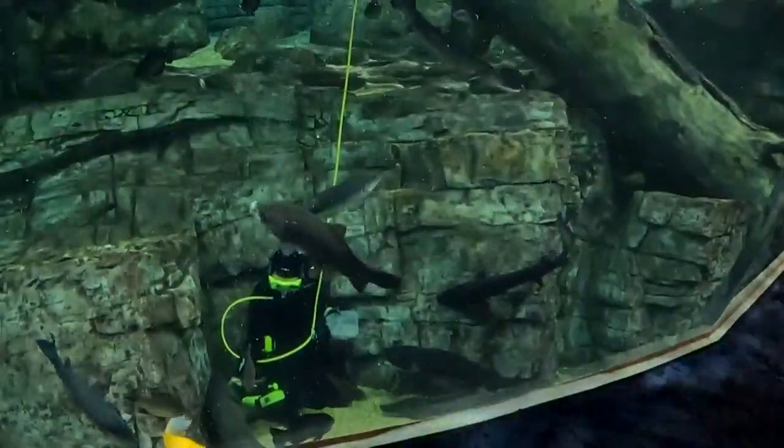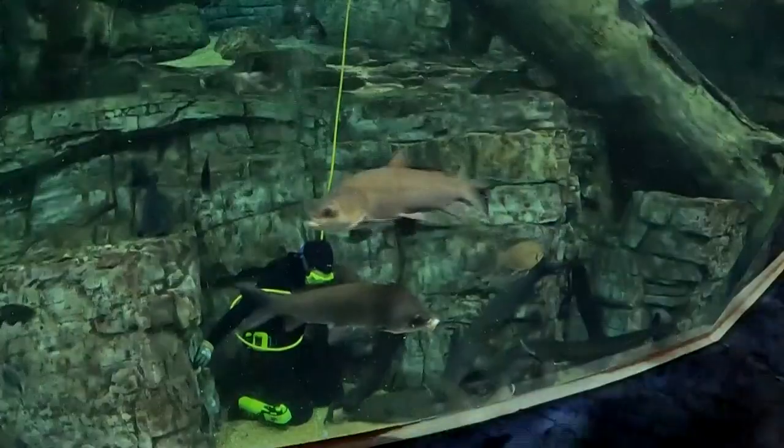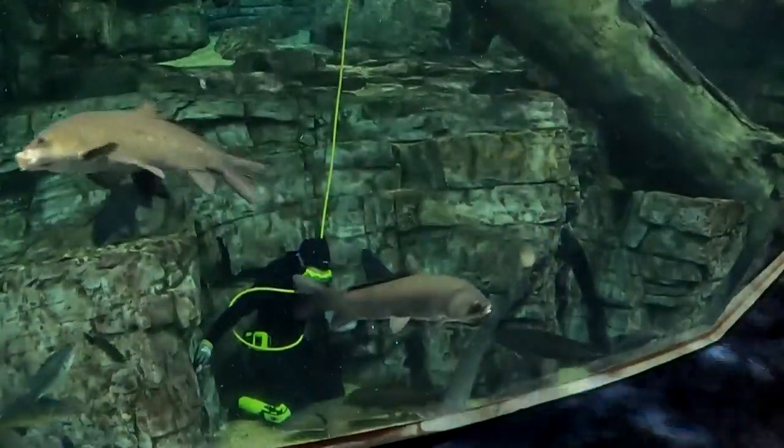I don't think people realize how clearly I can see out. And the human spectators, I think it's hilarious. You can just see how much joy it brings, like the kids and parents are like, this is hilarious. Like, it's super fun. I love it a lot. They also hand feed the fish that they create special bonds with.